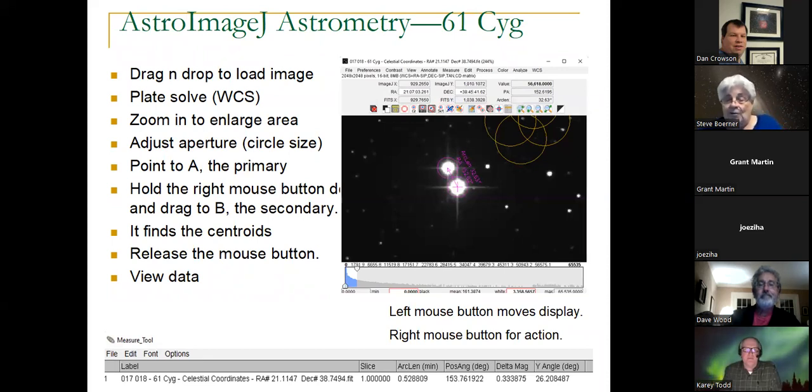You need to adjust what I'm going to call the aperture, and I'm using that word as the variable star word, which is the size of the circle. AstroImageJ will find the centroid, the middle of it, and you have to make sure you have the whole star in it. That's why you need to adjust the aperture to make the circle size fit your whole star. At the same time, you don't want it to be too big, because if it's too big, something else might be in it and that might influence the results.